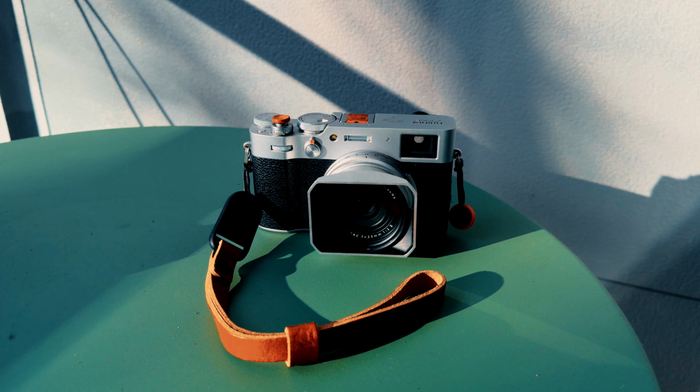And then for my digital, I always have my X100V on me as well. So kind of a handful of cameras there, and not my ideal to have so many cameras on me, but I like to have as many as possible and choose the best from all of them.